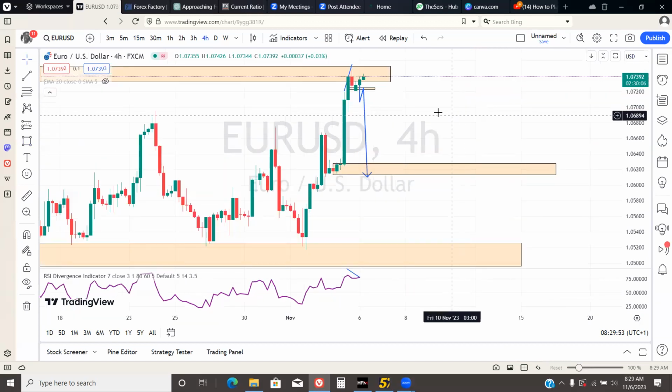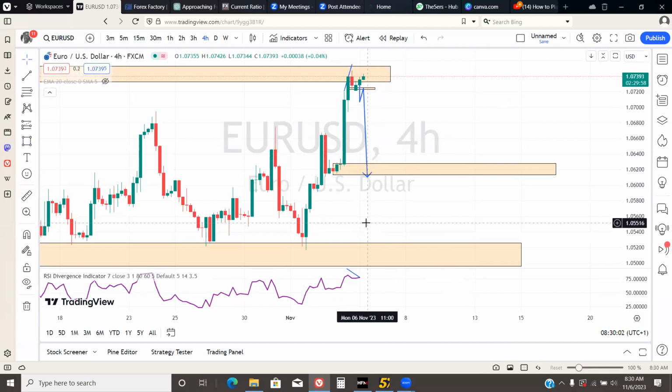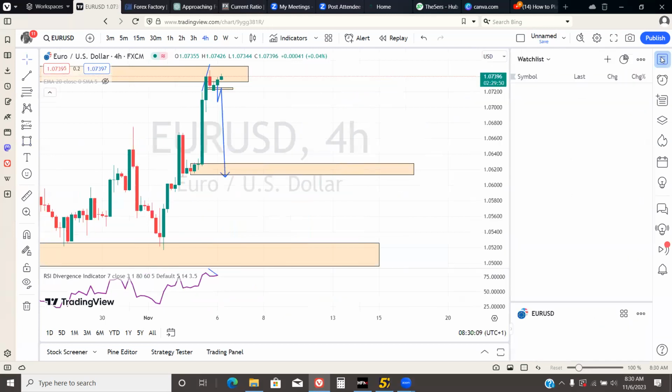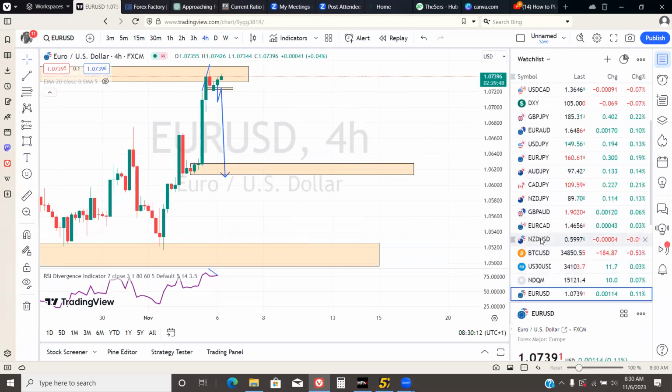So look for your sell entry on Euro USD, and expect your TP to come to 1.0620. So that is my take on Euro USD. Look for sell opportunity there. Let's go straight to the next pair.